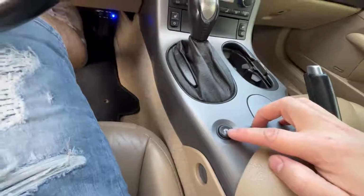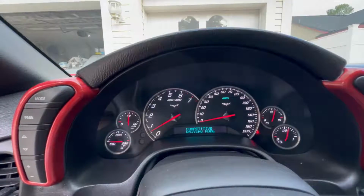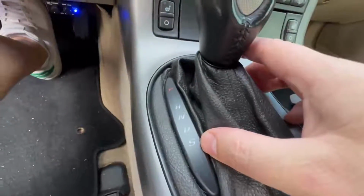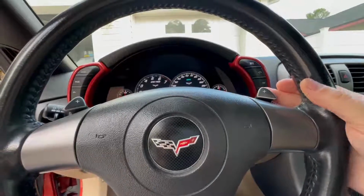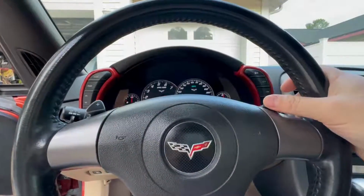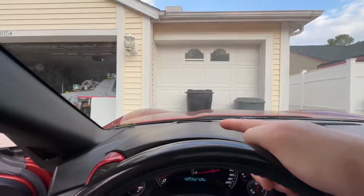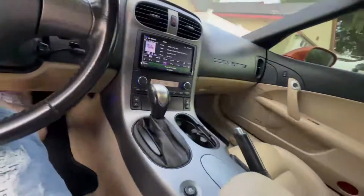This button here controls traction control on or off. It also puts the car into competitive driving mode, which if you bring the car now down into S on your shifter here, this will allow your paddle shift to be activated. It'll also allow the car to stay in 1 until you manually shift the car. And then your heads-up display, mine needs the mirror mod so that it projects. It works, but that would show you your gears and your 0 to 60 and all those types of things.